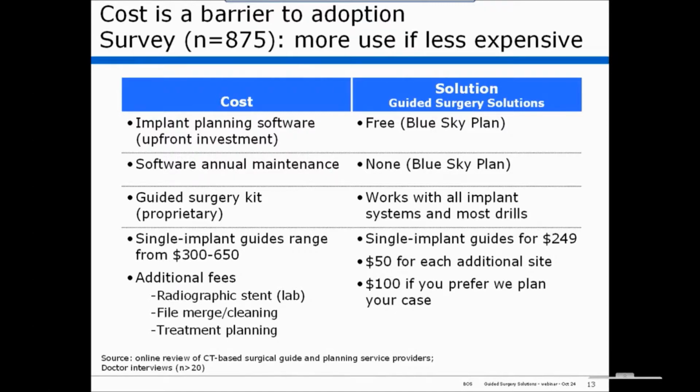With the ThinLayer system, it's based on BlueSky Plan software, which is powerful software, and that's free. There's no annual maintenance, and it works with almost all systems and most drills. You don't need special drills. And the single implant guides are $249, $50 for an additional site, and a charge for planning your case.